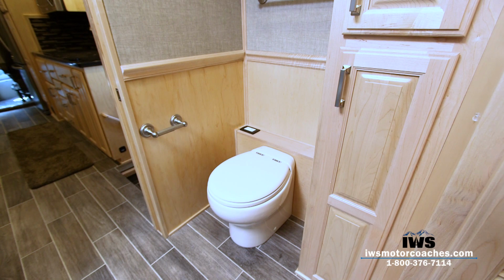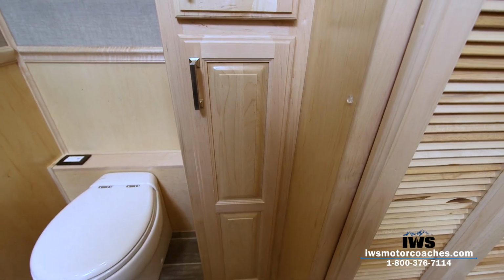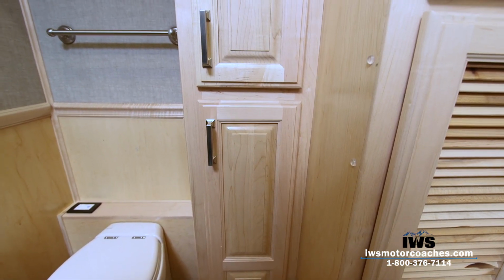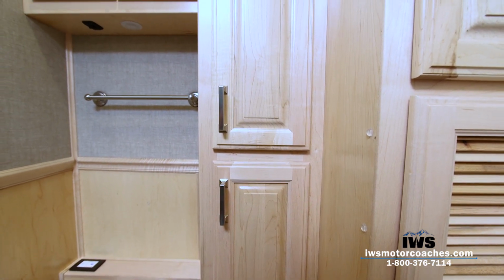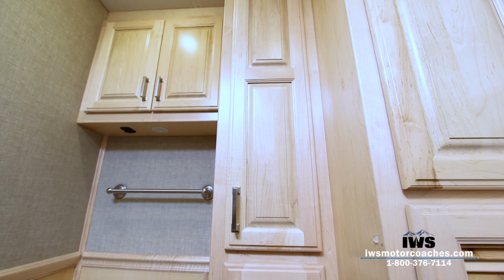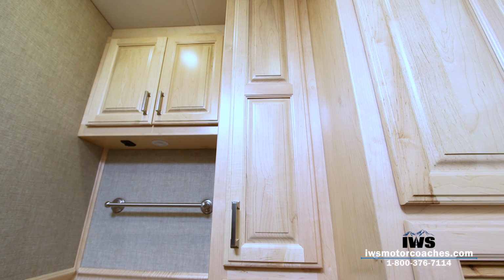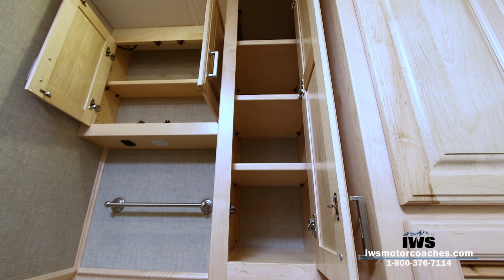It's kind of hard to explain on the video until you come see it in person, but lots of room inside of this bathroom. You can see here we've installed a real nice linen closet. It's a great place to keep towels and washcloths and things like that. We wanted to make the usability of the bathroom as good as the usability of all other portions of the motorhome. And we really feel that we've done a great job. At least the feedback from our customers is, don't change a thing. This thing is perfect.